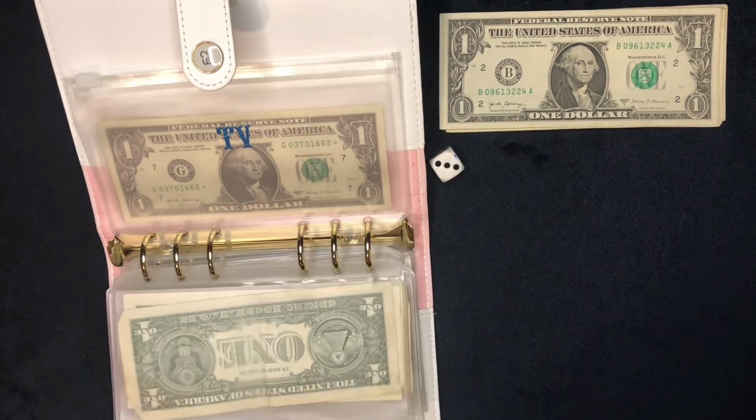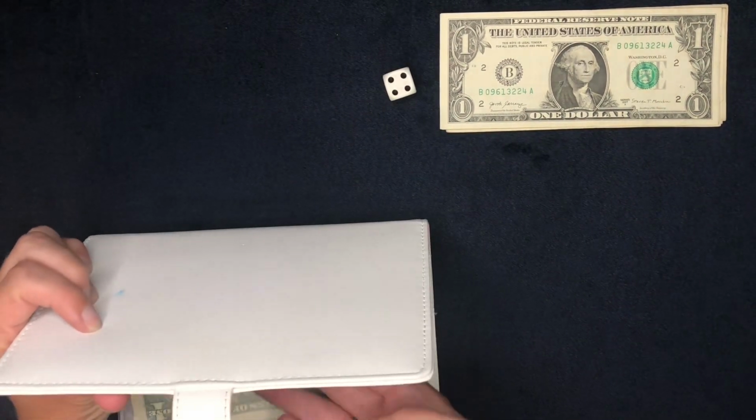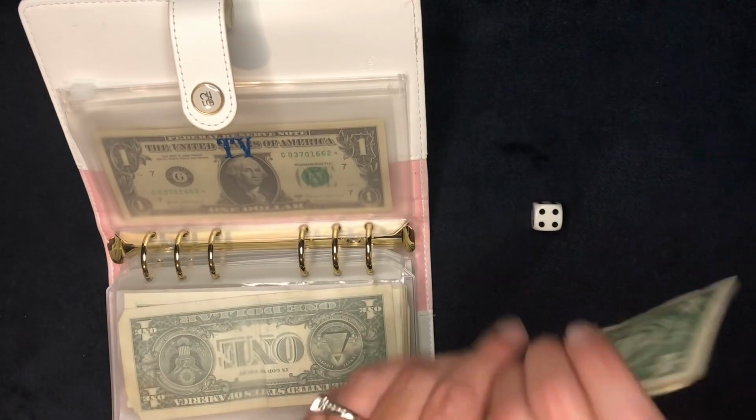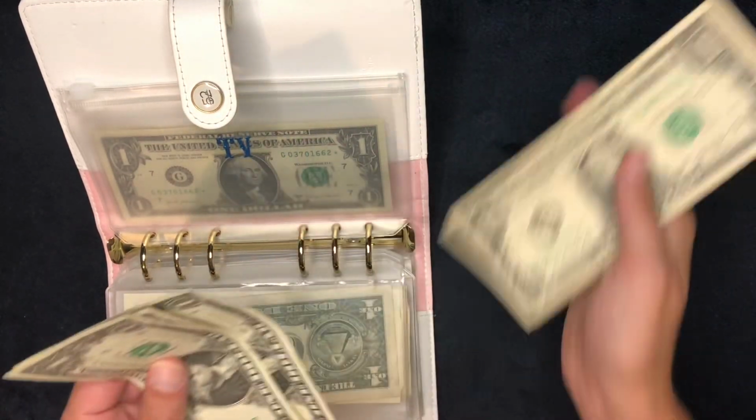All right, next up is TV. Let's see, that's to get 1 month ahead on that. You guys see that? It's a 4. So $4 in there. 1, 2, 3, 4.